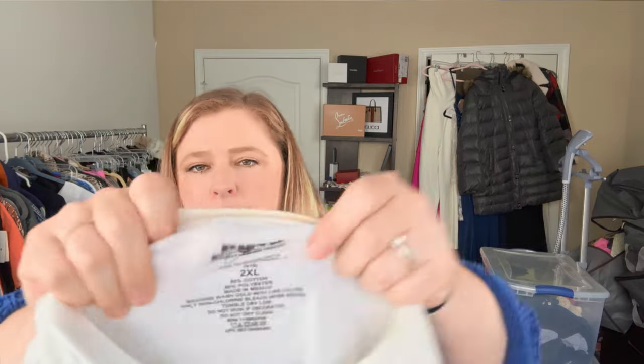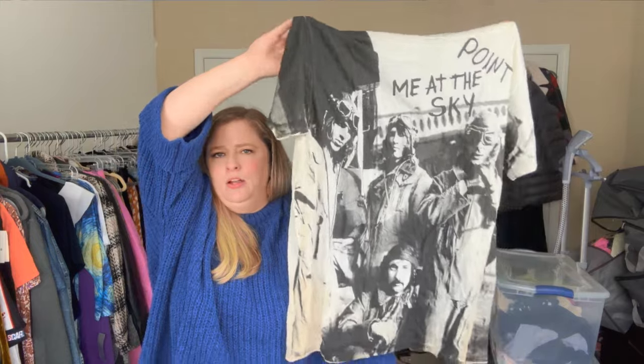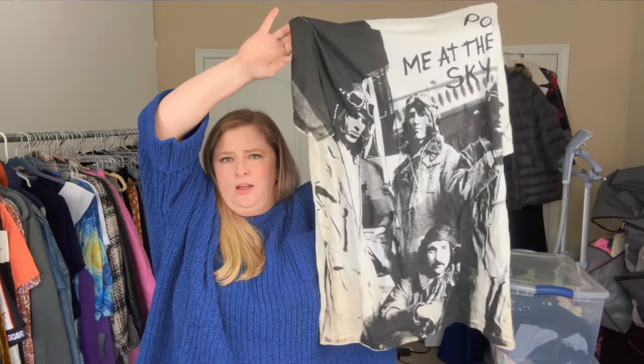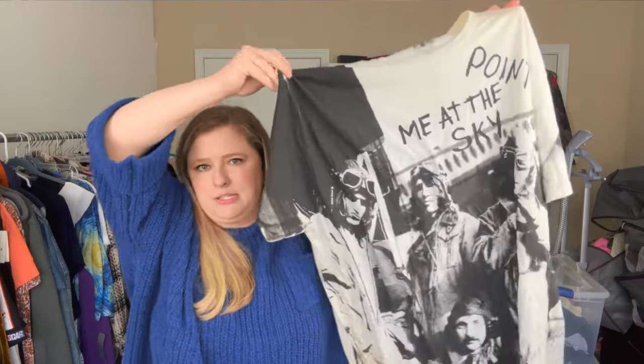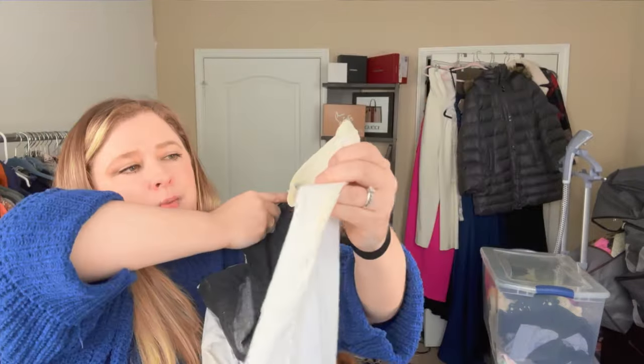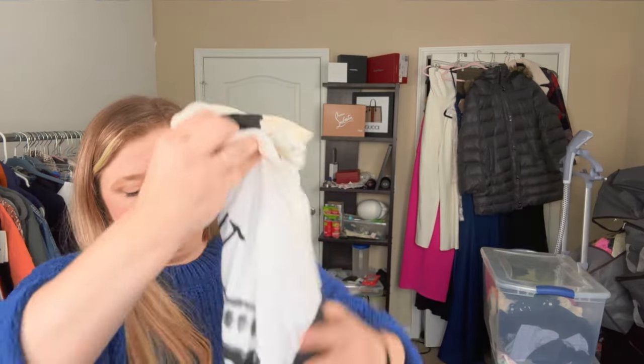Let's see, what else? So this was actually a piece for me. I picked it up for myself. It's a Pink Floyd 2X graphic tee. It's got some discoloration, but I figured I'd try to get that out. And if so, then I can wear it in videos or whatever. And if not, then I'll just wear it as a sleep t-shirt. I'm not gonna lie, I do not listen to Pink Floyd. I'm sure that I know some of their songs, but don't ask me what they are because I'm terrible with names.